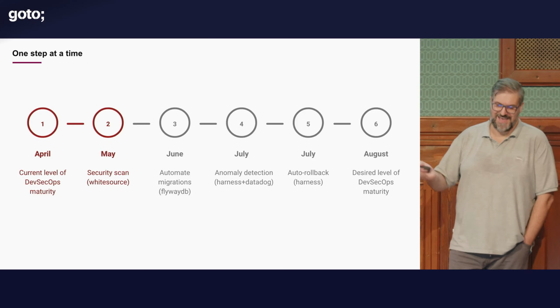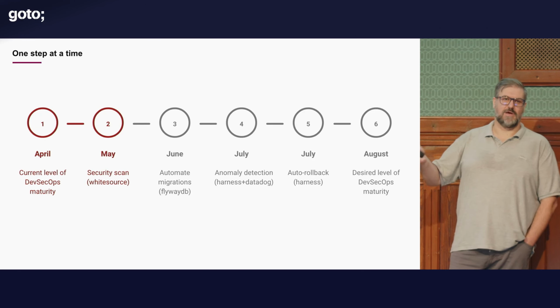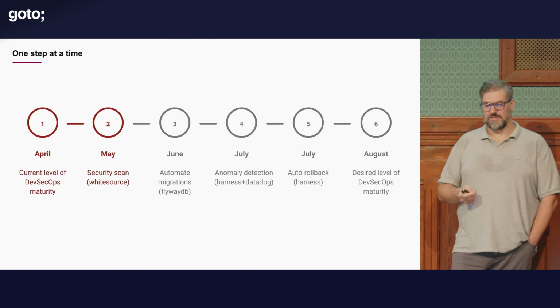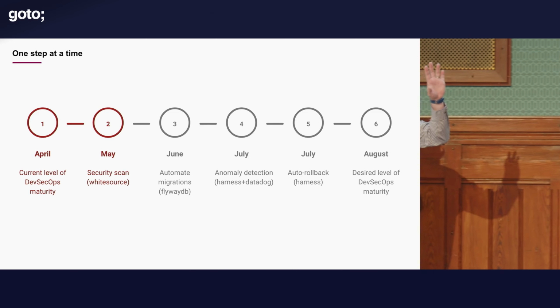And hopefully what we want to get after is using some of the functionalities. I don't want to talk about all of them, but anomaly detection with Harness and Datadog is quite an interesting one, because it allows you to verify if you have any anomaly after the deployment, and hopefully after that being able to set up some auto rollbacks as well. Who monitors their deployments in production?